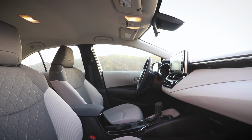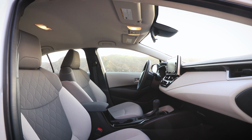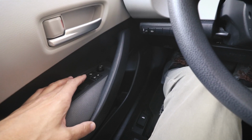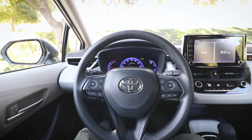In the front, you're greeted with clean lines and a look that's slightly more upscale than previous generation Corollas. Everything's arranged in a clear, straightforward layout. The ergonomics are basically perfect, the seats are comfortable, everything is where it should be without even having to look for it. Overall, it looks good, and it's pretty obvious that it was tailor-made for an unobtrusive, predictable driving experience.